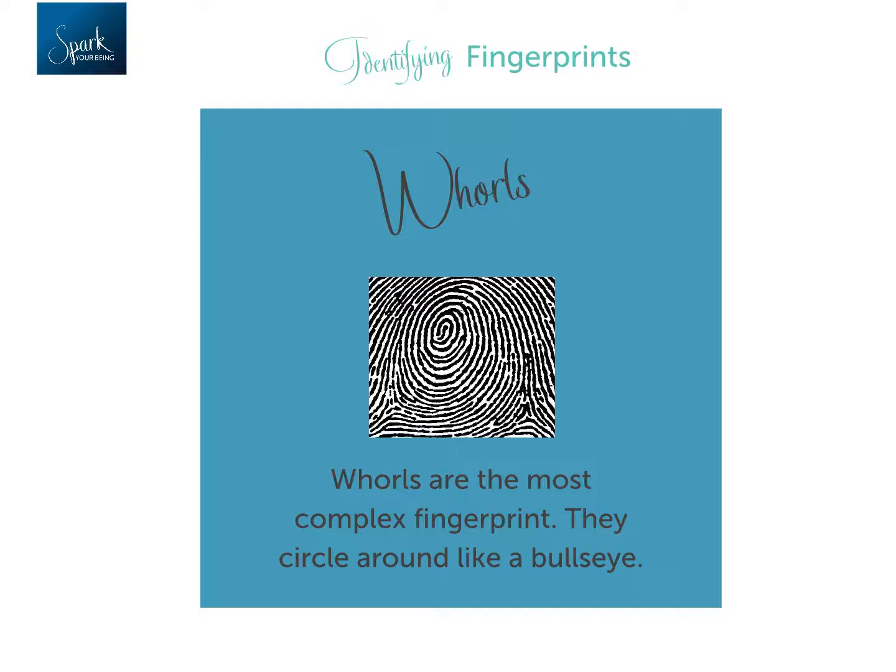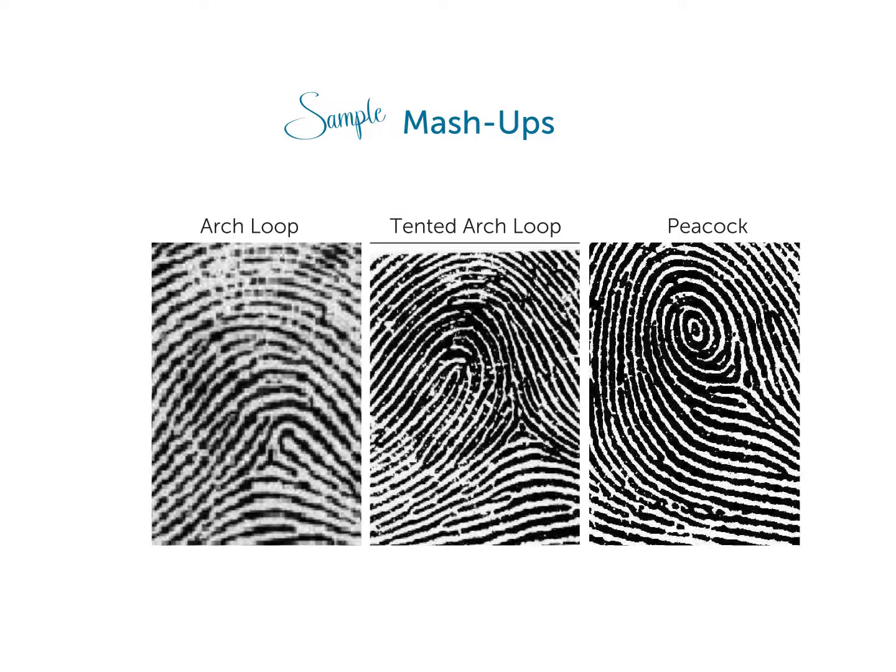Now, these are the four main types of fingerprints, and like I said, there are infinite possibilities, not only because we have 10 different fingers and a whole different bunch of placements where these prints can occur on our palm too, but there can be mashups. That's right. There can be mashups where it's a little bit of a whorl and a little bit of a loop, or a little bit of a tented arch and a little bit of a loop. So these are some samples of the mashups, some of the more common ones.